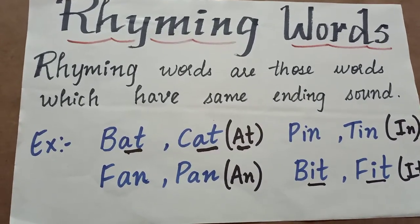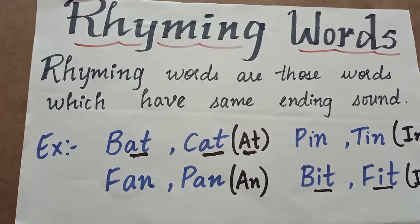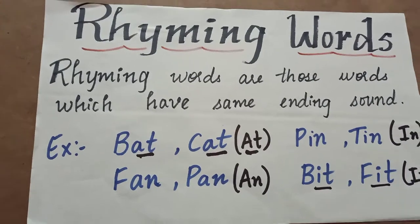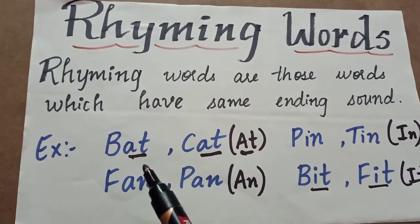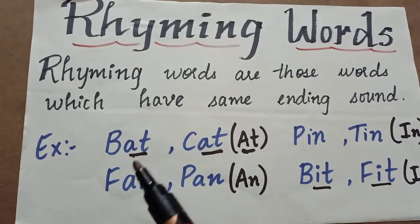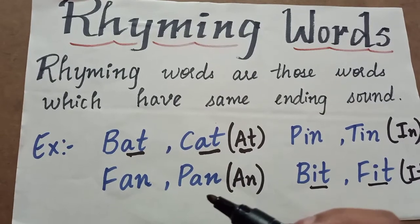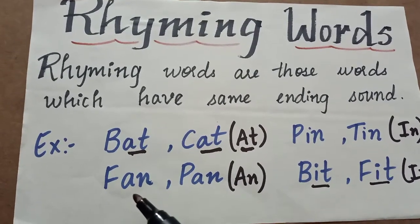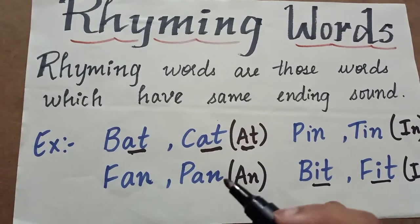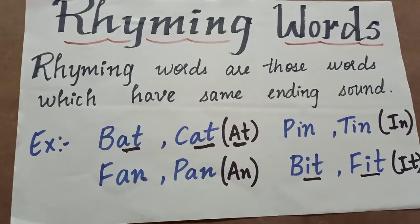Okay, so what are rhyming words? Words which have the same ending sound. The ending sound must be the same. Bat, cat, mat, hat, at. At the end you get the same sound, at, yes or no? In the same way, fan, pan, man, all these end with the same sound. Those are called what? Rhyming words.